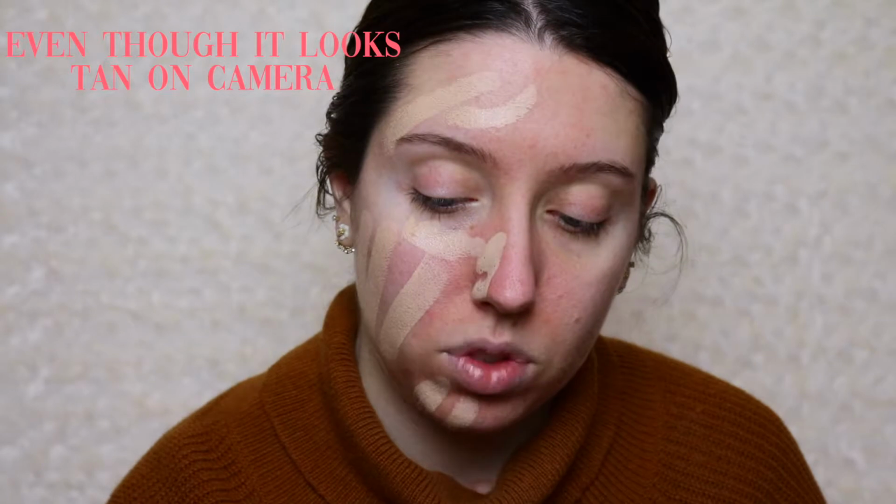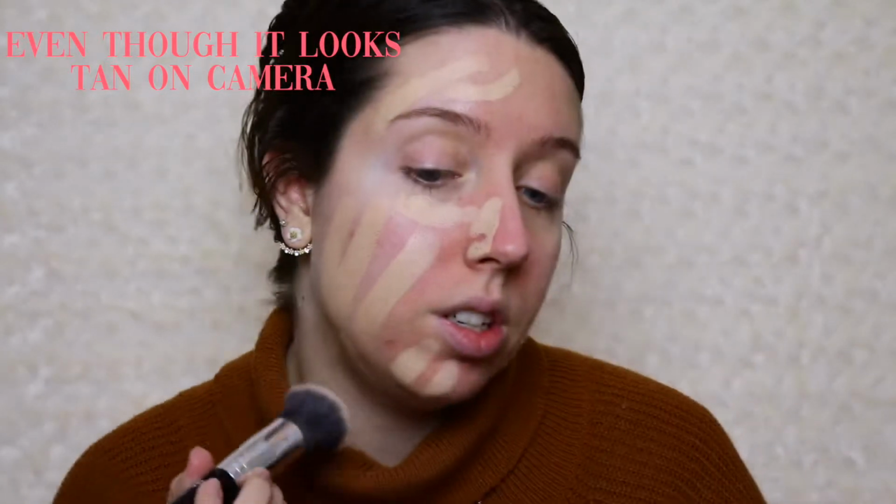Not looking that bad. Pretty creamy. It's gliding on super smooth, no drag or anything. I am noticing that this looks pretty peachy. Let's find my brush. So I'm just going to buff that in.